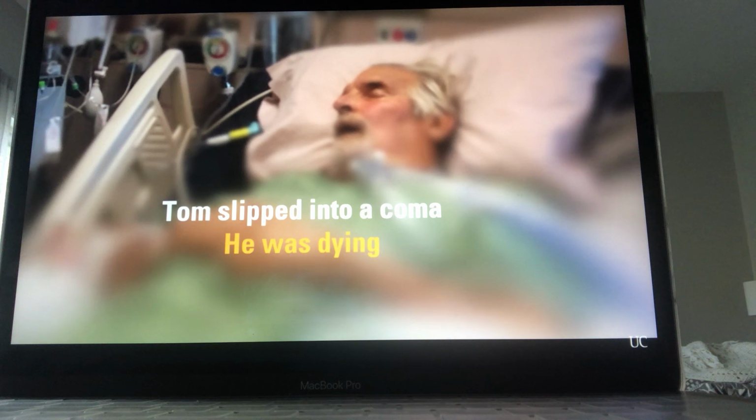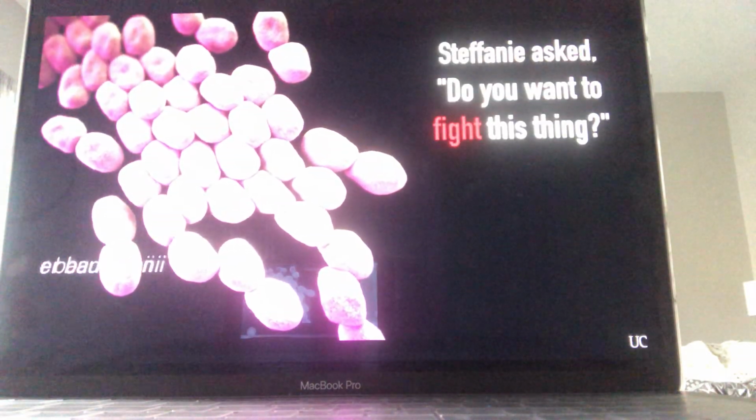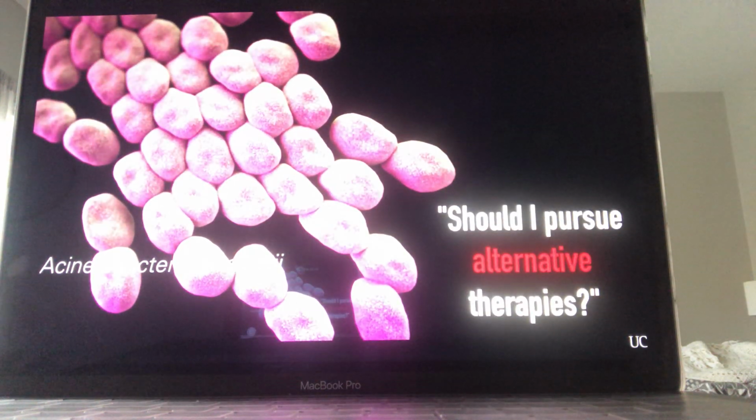I wasn't ready to let you go. And I came to you and I held your hand and I said, honey, they're doing everything that they can do. There's nothing that can kill this bug. So if you want to fight, you need to fight. But do you want me to kind of pursue some alternative therapies? And we'll leave no stone unturned.